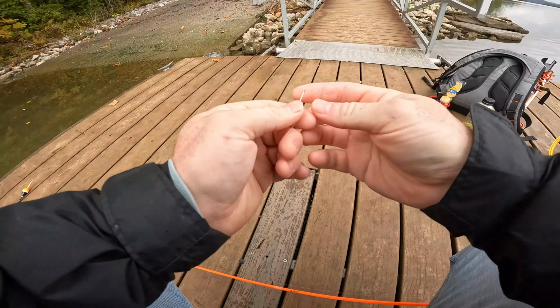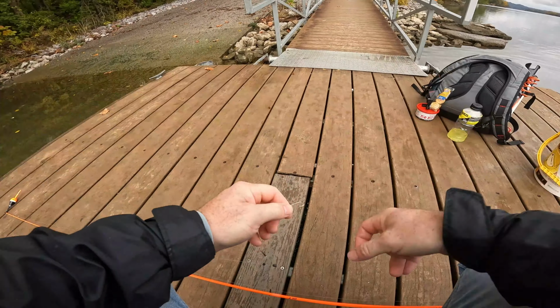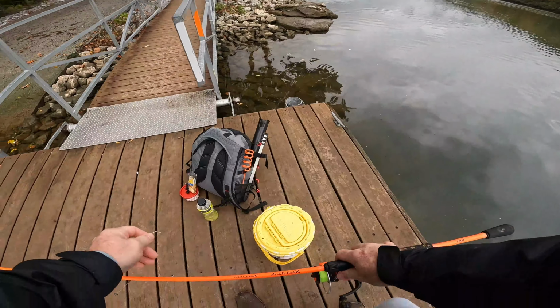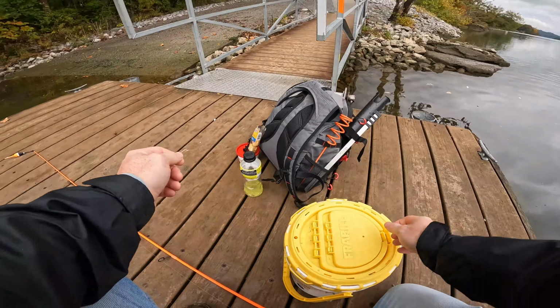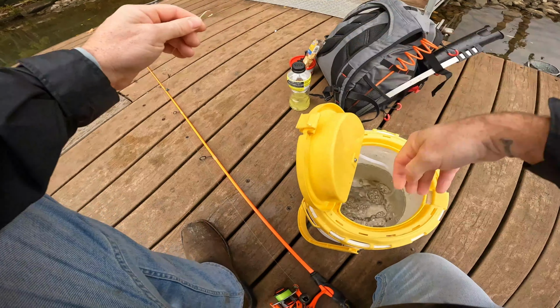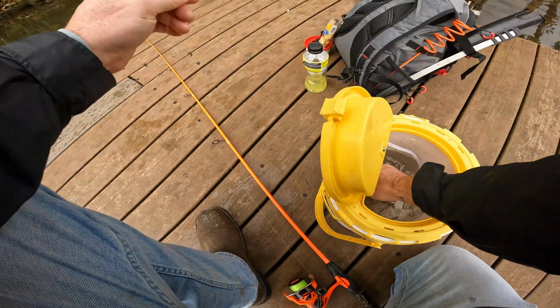Medium shiners for the win today. We've not missed a single fish either. I say that, and now we will miss a fish. But yeah, we're doing all right this morning, so we're gonna get rebaited up like that. We're gonna get right back out here, y'all.